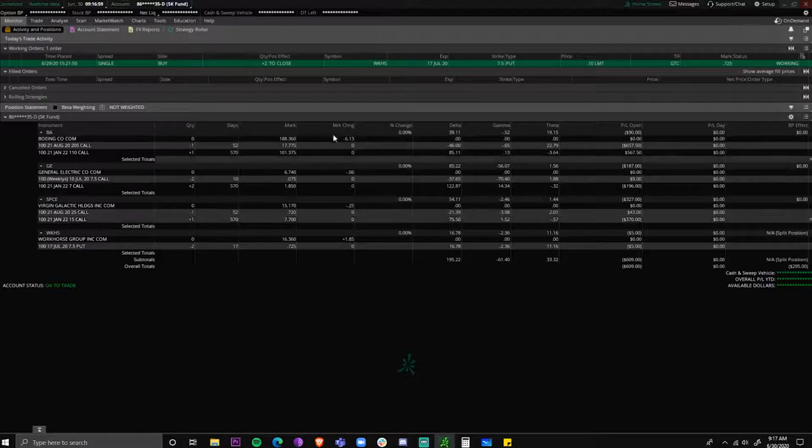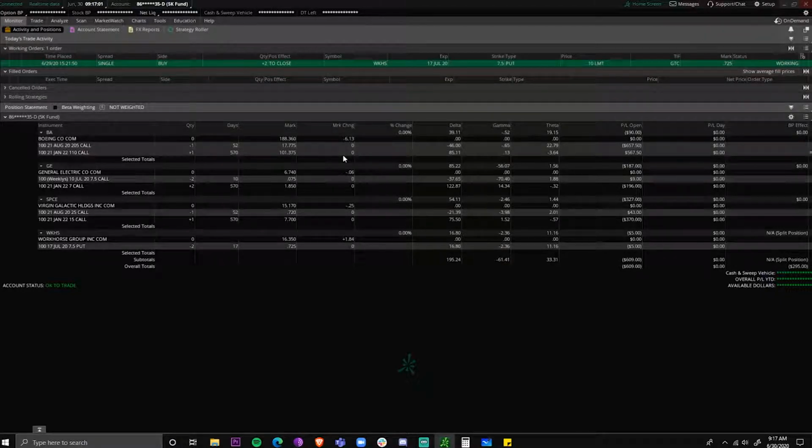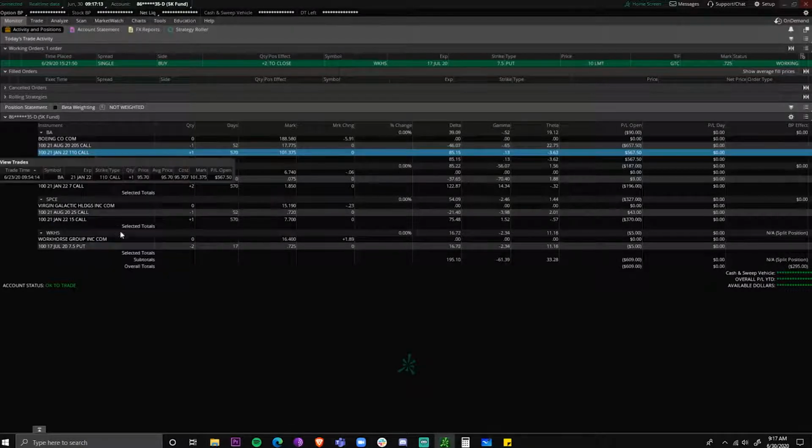So I woke up this morning and we had a big move yesterday on Boeing. I think it jumped 15, 20 plus points. And it's basically working in my favor because this long call has now become profit. And remember, this call was bought on 6/23, so about a week ago. And I bought the 110 call, the 95 at the time I bought it for $9,570. And this is a January 22, so 2 years out.